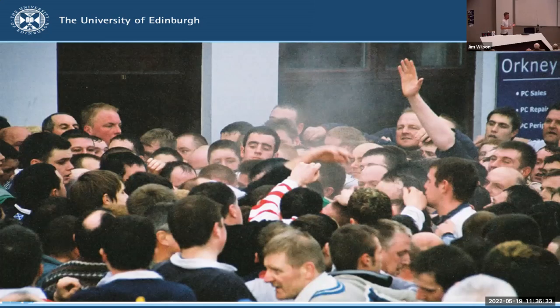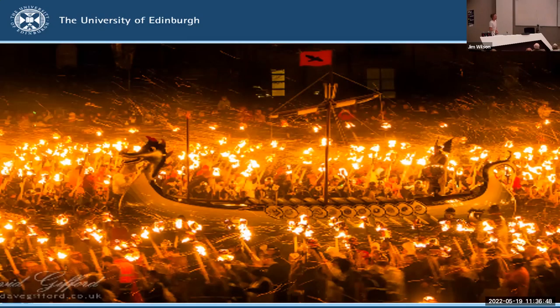And this might explain some of the pastimes of the people in the Northern Isles. This is the Christmas Day bar game, that while people in Edinburgh are eating their Christmas dinner, the men of Orkney are out having a big scrum on the streets. And a month later, their cousins in Shetland have spent all year building this longship, which they call a galley, only to burn it down.